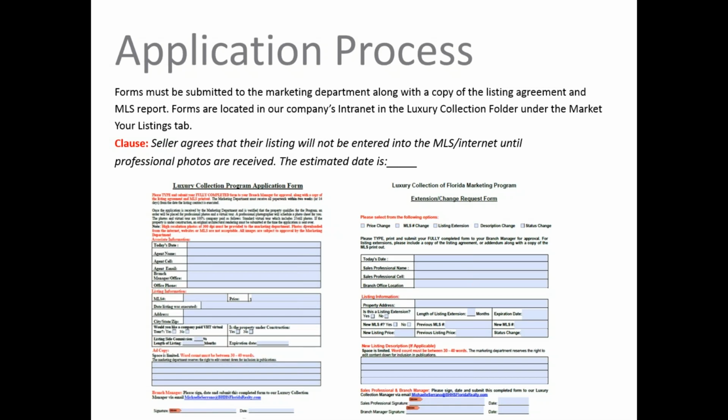Should you and your seller agree to hold off on entering the listing into the MLS until your professional photos are received, then we recommend including the following clause to the signed listing agreement along with the estimated enter date. This clause consists of the seller agrees that their listing will not be entered into the MLS/internet until professional photos are received, and also provide the estimated enter date.